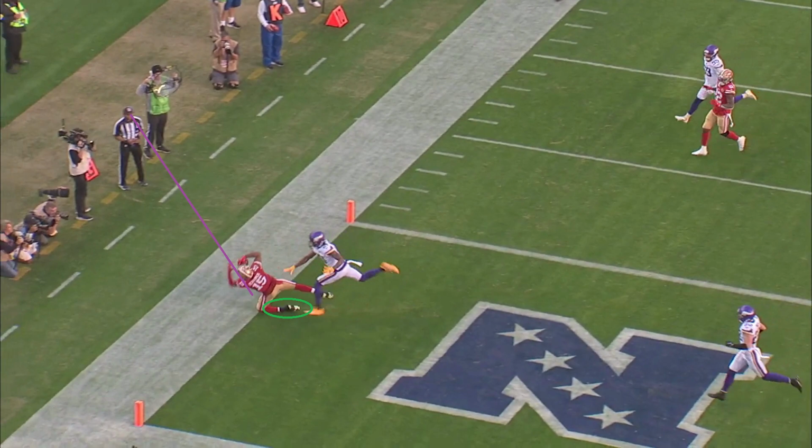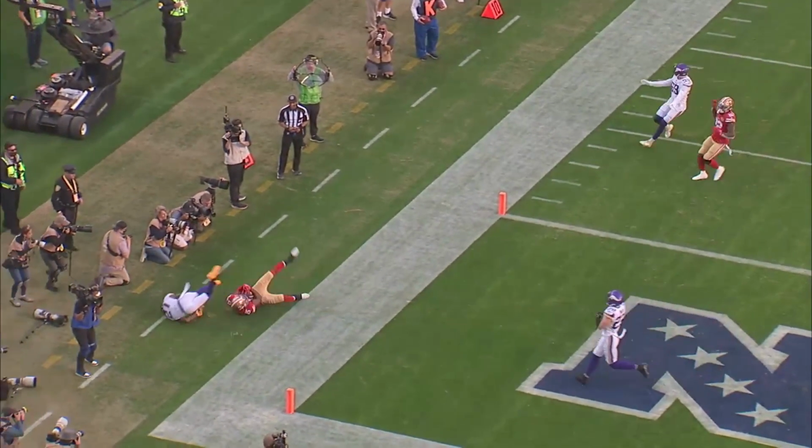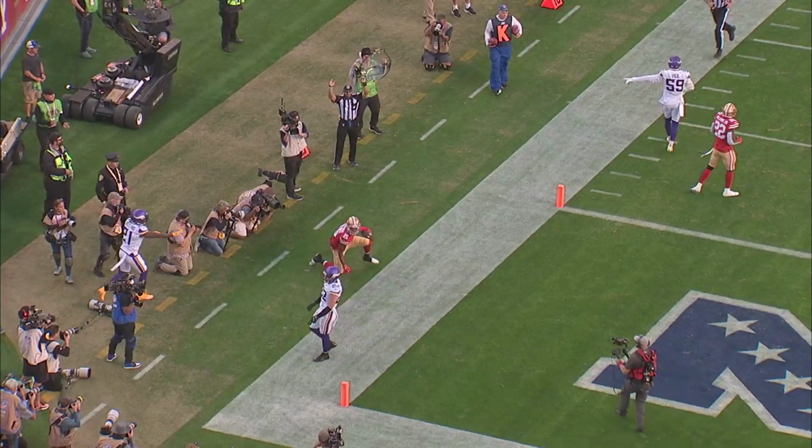Now let's go forward one more frame. Now we see the knee clearly touch out of bounds. The NFL took a quick review of this and said, no, his knee was out of bounds. I don't think they necessarily gave it the thorough review that they should have. And the reason I bring this up is because if the play was ruled a touchdown on the field, you would need irrefutable evidence to overturn the call, which I don't think we have here.